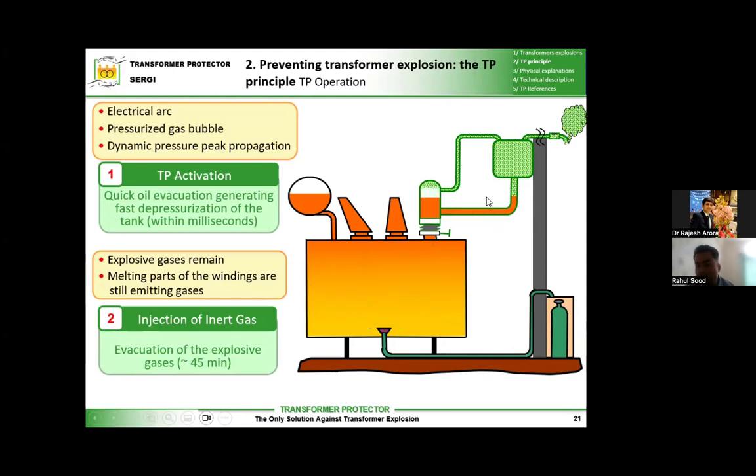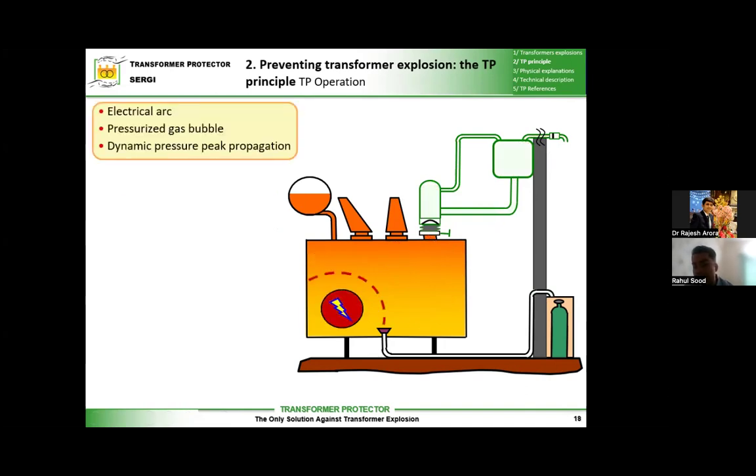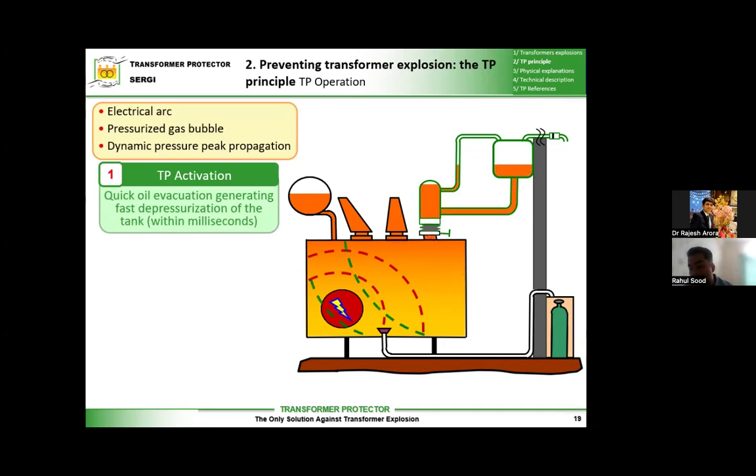So it is a very simple process. I'll play it again. You have an arc, and a bubble of gases develops. The density difference results in the formation of a dynamic pressure peak. It strikes the wall of our system, the rupture disk of our system. The rupture disk bursts because of the actual pressure rise. Oil moves up to the separate tank, depressurizing the tank. The oil flows back. It remains in a closed circuit. The tank is depressurized.